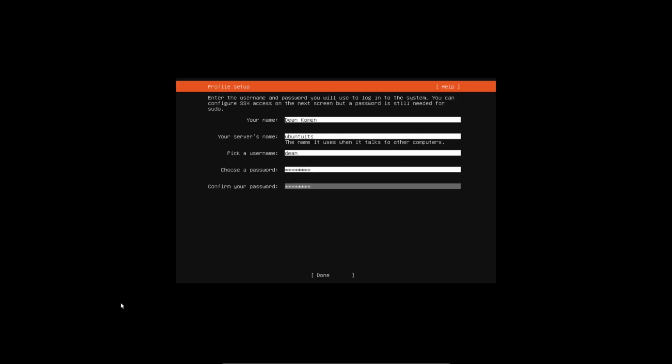We should make this password very strong. All right, very, very, very strong. Now this is not the root password. Okay, this is the first user's password. So let's go to done.